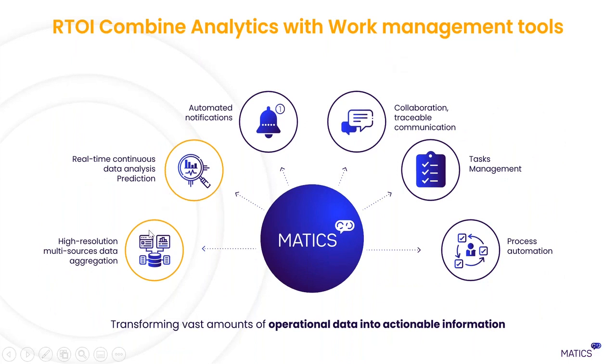So how does it work? We collect high-resolution multi-source data aggregation, send it to our engine. We run a real-time continuous data analysis and prediction. From that, we're creating automated notifications of high quality. That means that the right information is being delivered to the right person at the right time. It's not because there's a lot of information, but it needs to be precise and it needs to be on time.